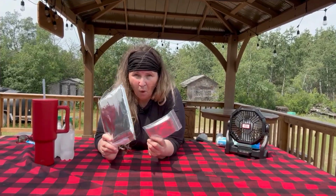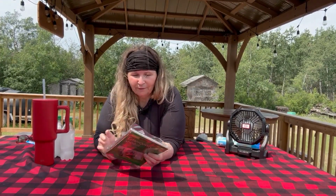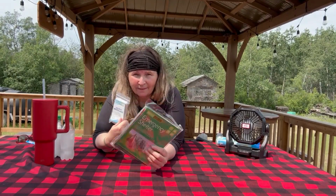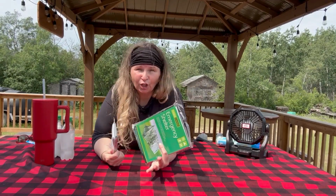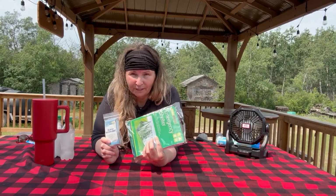If you use them once, they've paid for themselves 10 times over. So if you don't already have a couple of these in your preps, you're definitely going to want to get them. Again, dollar store, Walmart, Amazon, almost anywhere will carry emergency blankets.